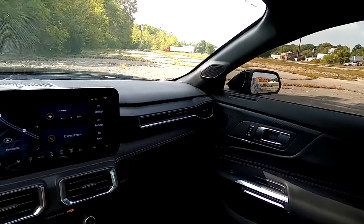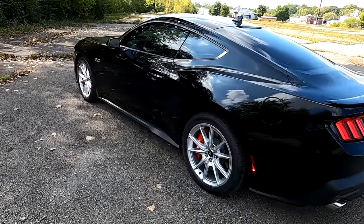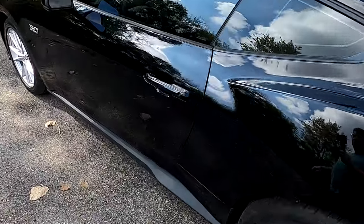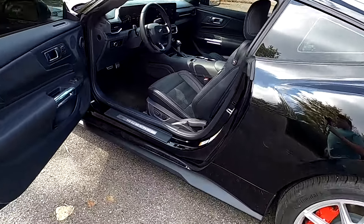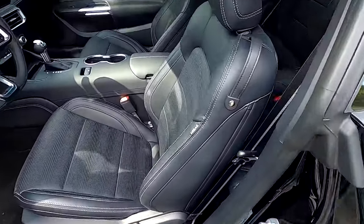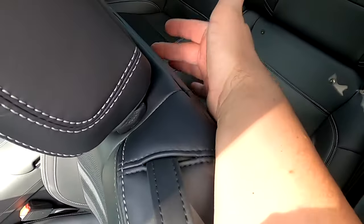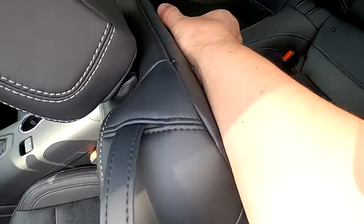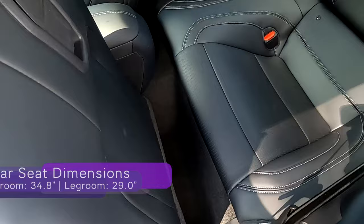So that's it. That is the control center of the 2024 Ford Mustang. All right, now let's take a look at the rear seat. I'm gonna go ahead and open the door up again. One thing you'll see is that the door does open nice and wide. And right back here, right about the center part of the seat, there is actually a release latch here. And there is the back seat. Oh boy.